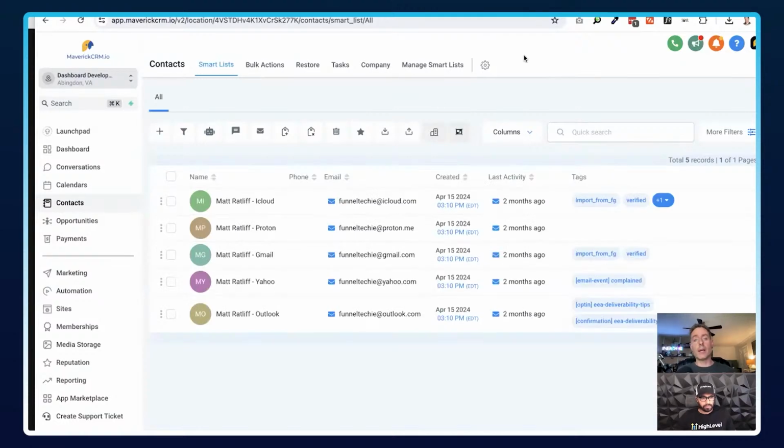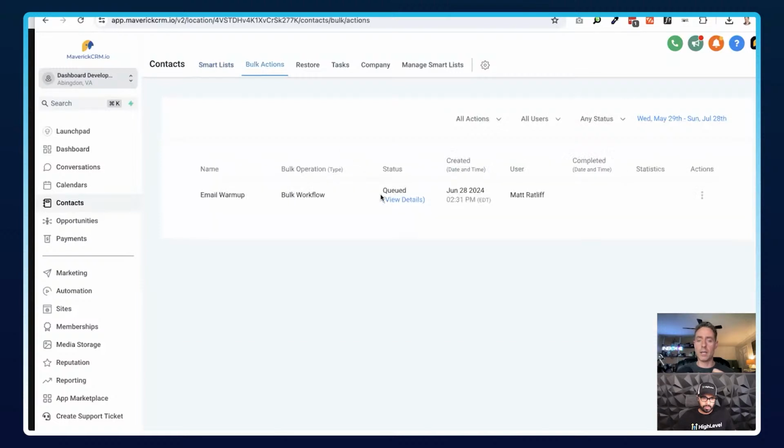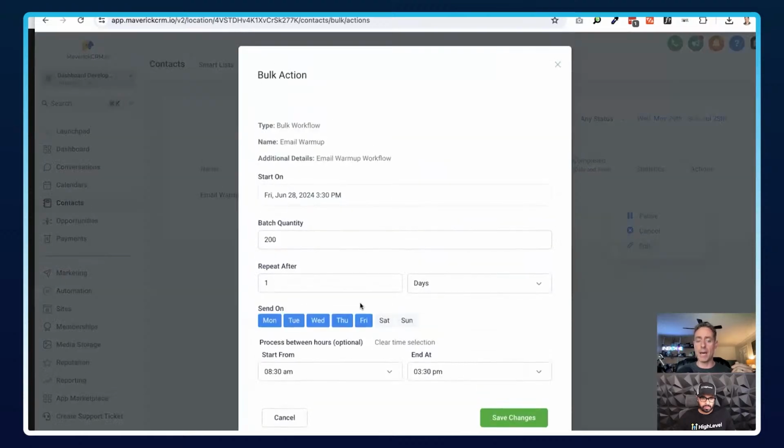But let's say that you've gone that entire week, things are looking good. Now we want to start doubling that, right? So how do we change that with the existing workflow? We can go back to bulk actions. And assuming that this is queued up and already processing, we can go back and edit that batch and effectively increase that quantity. And that's what I do going forward, and that's how I double those sends.